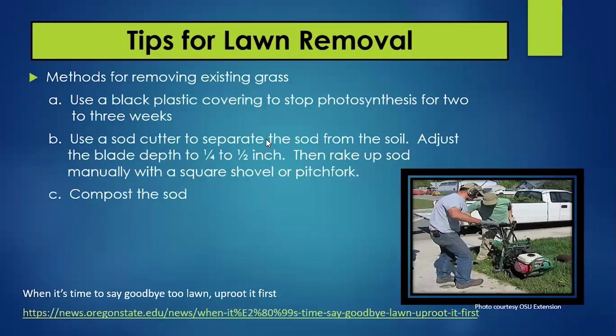I said a little bit about sod removal or lawn removal, and there are so many ways you can remove your sod. One way is to use black plastic and lay it on top of the grass. It will essentially smother it, but that takes about 2 to 3 weeks, and it does use a plastic product, which I know some of you may not want to do. And even then, there are still roots and sod that need to be removed. You can rent a hand or gas-powered sod cutter that's set at 1/4 to 1/2 inch that will separate the sod from the soil. Pictured here is that device. I don't think the men come with it. You have to provide your own men to do this, but then after it's all cut in sections, you can rake it up with a square shovel or pitchfork and compost the sod.